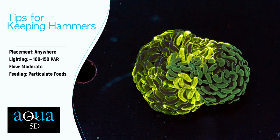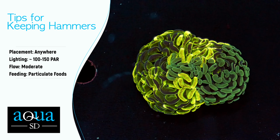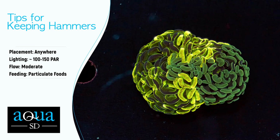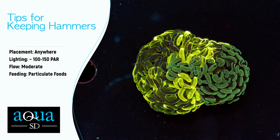For placement, hammers can be kept in most parts of the tank. You should always keep hammers near other hammers or frog spawns to avoid coral warfare. For lighting, we recommend moderate lighting, around 100 to 150 PAR for best growth. Too much light can cause bleaching or make them close up.